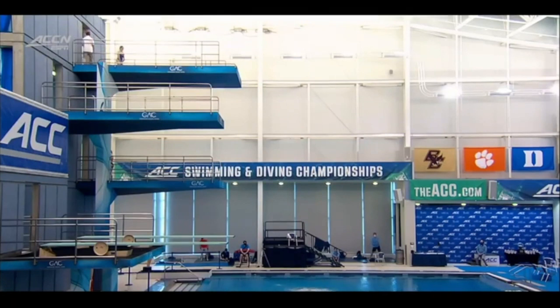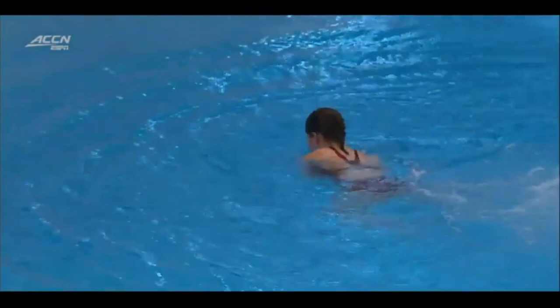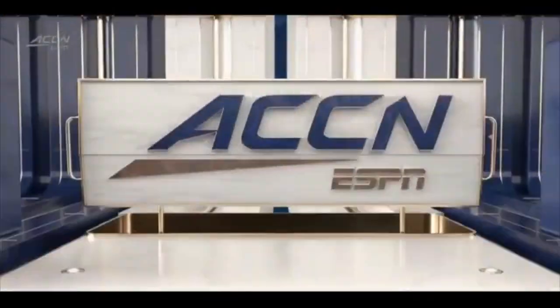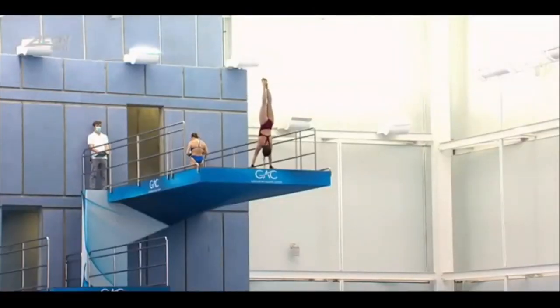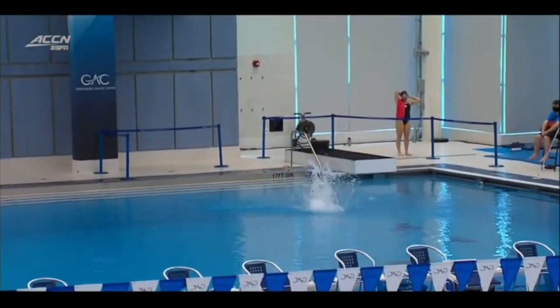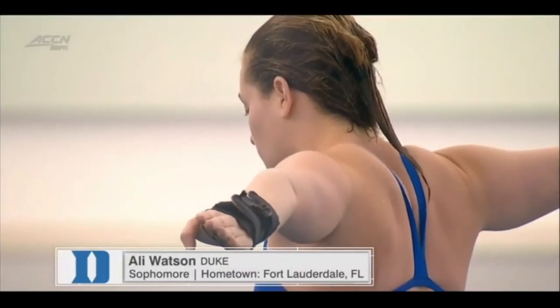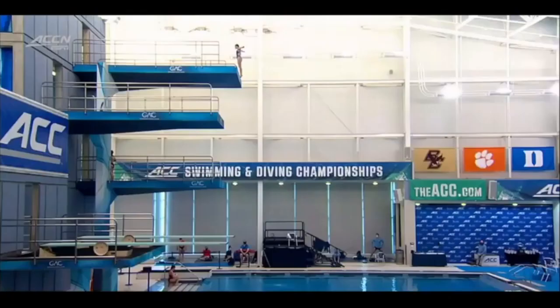And that is the first one we've seen of the handstand category, the arm stand category. So she starts on her hands, has to demonstrate control and balance, and then she does 2 somersaults forward into that vertical lineup. 51.6. Here is Allie Watson out of Duke now.